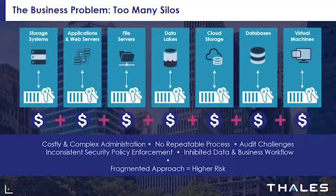The typical business problem is too many silos. Organizations tend to encrypt their data at storage level, application level, file level, data lakes, cloud storage, etc. Ideally, each one of those point solutions requires its own contracts, maintenance, integration, etc. This approach is complex, inefficient, and creates a high level of expense. So basically, the underlying fact is that a fragmented approach means higher risks.